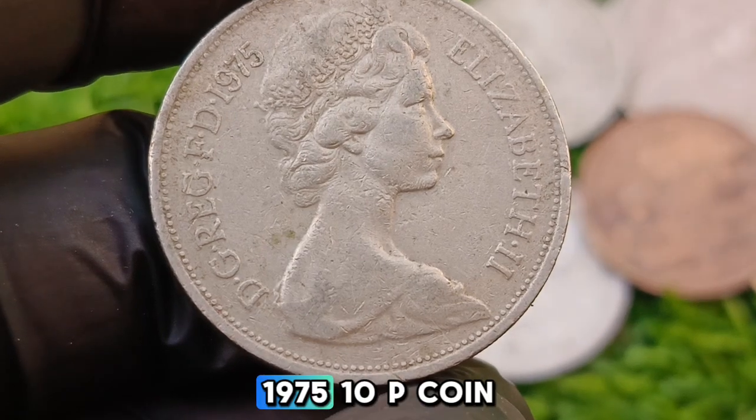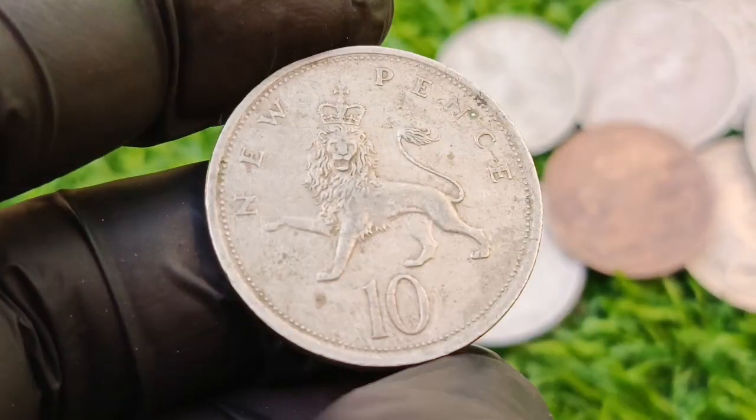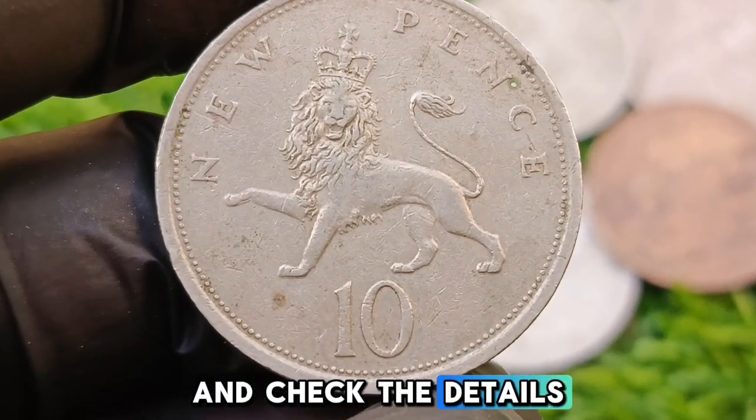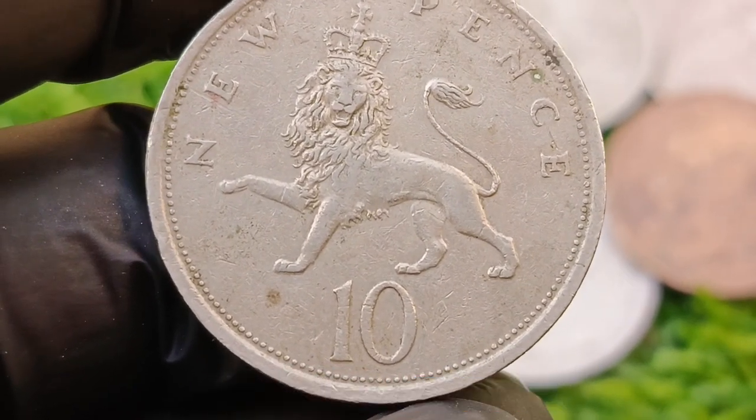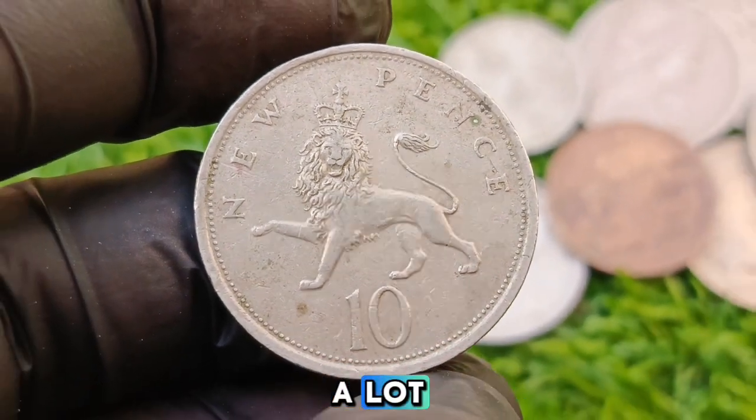If you have a 1975 10p coin, it's a good idea to look closely at it. Use a magnifying glass and check the details of the lion and the queen's portrait. If the coin looks shiny and perfect with no scratches, it might be worth a lot.